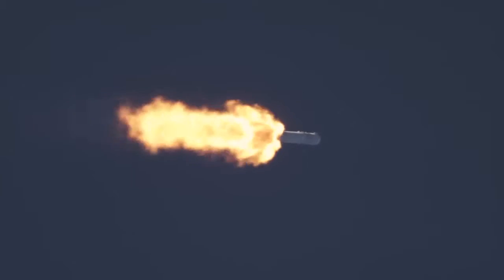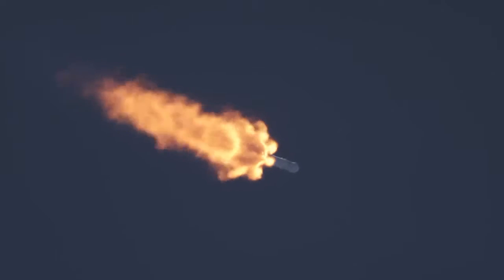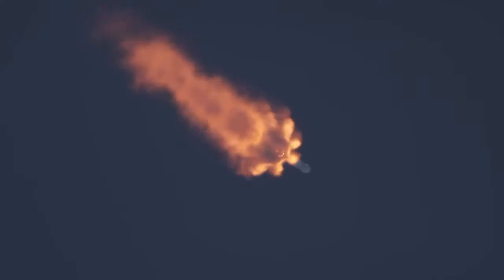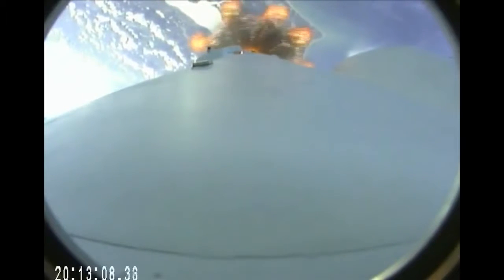The next major milestone, first stage engine shutdown, about 2 minutes and 38 seconds into flight. MVAC is chilling in. T plus 2 minutes, altitude 32 kilometers, speed 1 kilometer per second, downrange distance 13.5 kilometers. 30 seconds from first stage engine cutoff. Standing by for main engine cutoff.